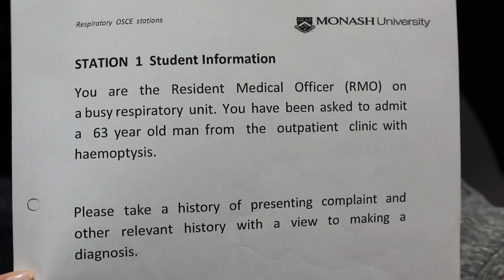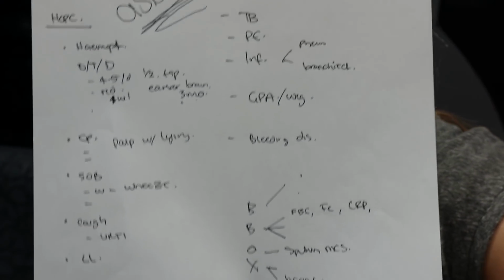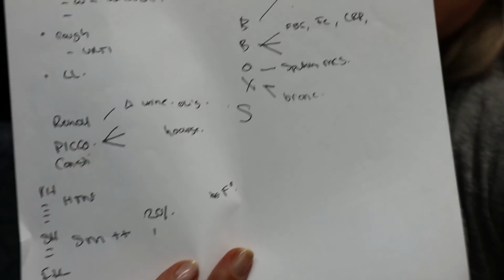63-year-old male with hemoptysis, coughing up blood. You get 2 minutes reading time. So these are the notes that I wrote, mainly in my reading time, and then you sort of add to them as you go if you want to keep notes. I like keeping notes during, because usually in the diagnostic stations you get 6 minutes to take a history, and then you get asked for examination findings, give your differentials, and you're usually asked to give at least 3, more like 5 is better. Then you ask for investigations, and then you outline your management plan in that last 2 minutes.